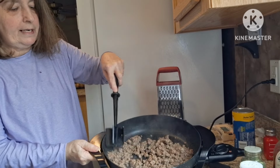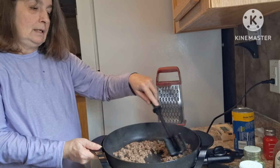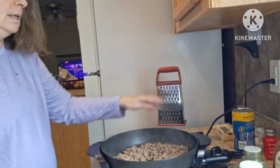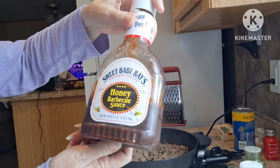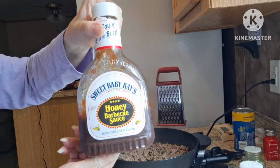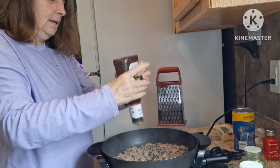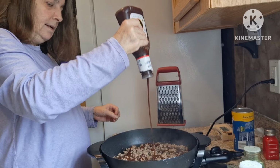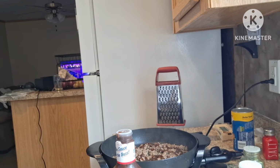Okay, it's all drained. I returned it to the pan. Now I'm going to add some Sweet Baby Ray's honey barbecue sauce. I hope I have enough. Let's see how that is. I'm just going to get a spoon now.